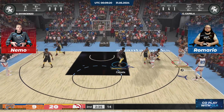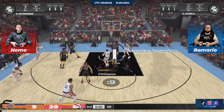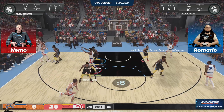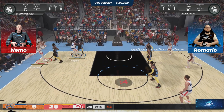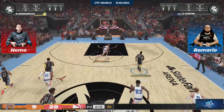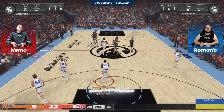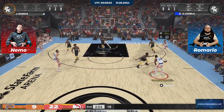Outside, Robinson. Robinson, a screen on Hunter. Here he goes. Robinson passes to Brunson. Robinson kicks to DiVincenzo. Robinson sets a screen for DiVincenzo. That 3 off the mark. And close to making the defense pay for the lax coverage that time. Murray, good. Murray sort of deceptively powerful. Does a great job of finding angles, so touching him up is not going to stop that motion.